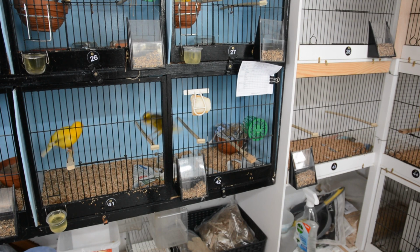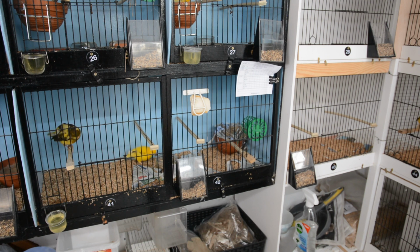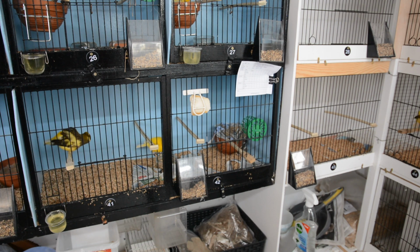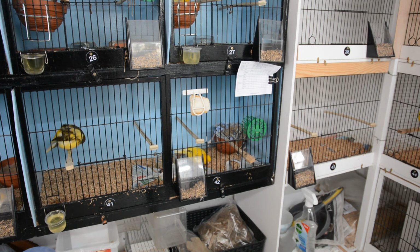So here we go again. This is the pair in cage 41-42. He is the lightly variegated yellow cock. She is the buff hen. We've seen them in another couple of videos. Her first round she laid 5 eggs, but she didn't even bother trying to sit them. So I'm assuming that's down to her age, because she's a first-timer, an unflighted bird.